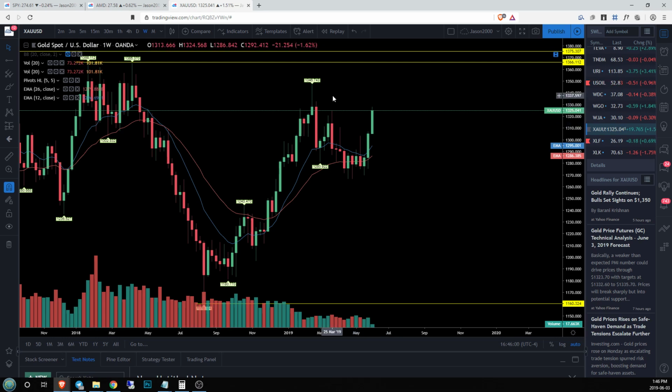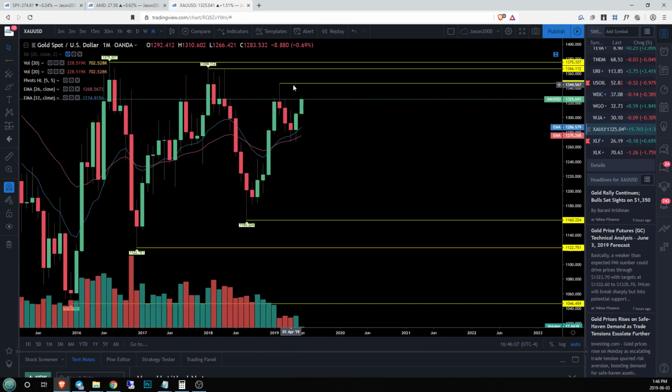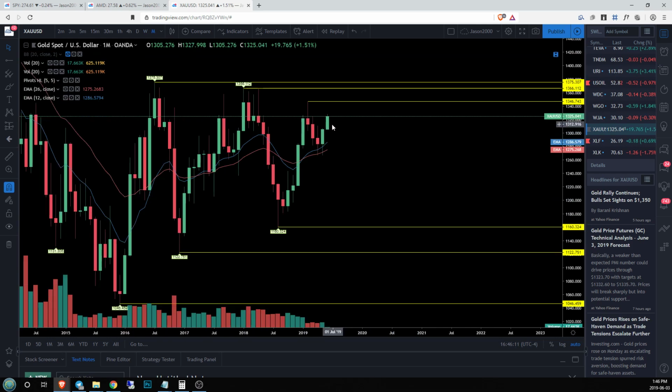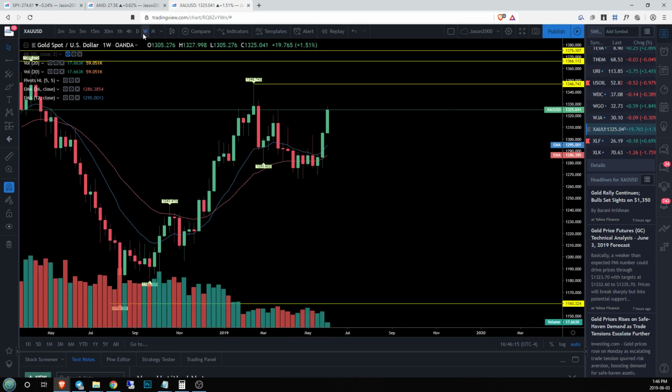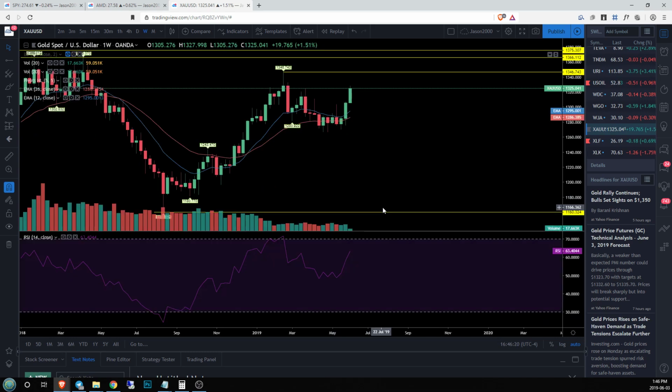Now the next target is 1346. We'll pop that right there. We can see 1346. If we go back to our monthly time frame, that is the high that we need to get over. If we can get over 1346, the bulls will have broken out of this monthly EQ with a move to the upside. That's very interesting, and for us to be able to do that, it's going to take quite a bit of action because our RSI is getting close to overbought.